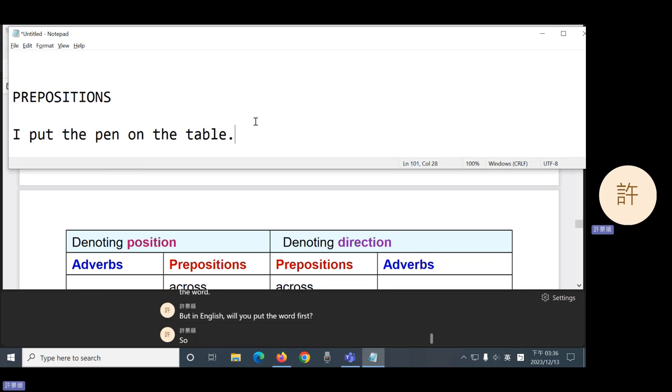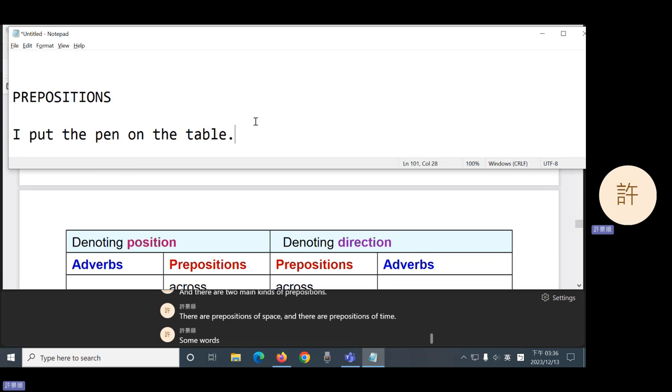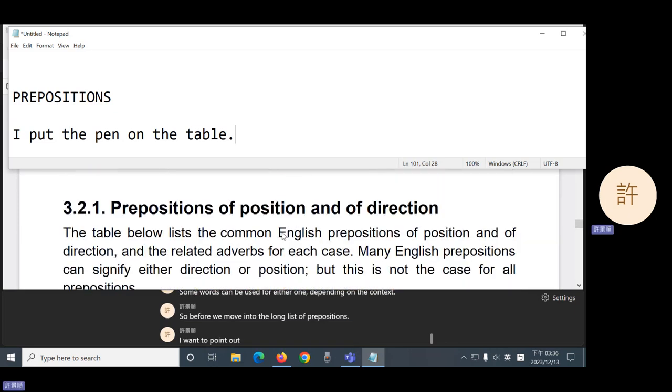So a preposition is a word that tells you the specific location or detail of a noun. And there are two main kinds of prepositions. There are prepositions of space, and there are prepositions of time. Some words can be used for either one, depending on the context. So before we move into the long list of prepositions, I want to point out one key idea.